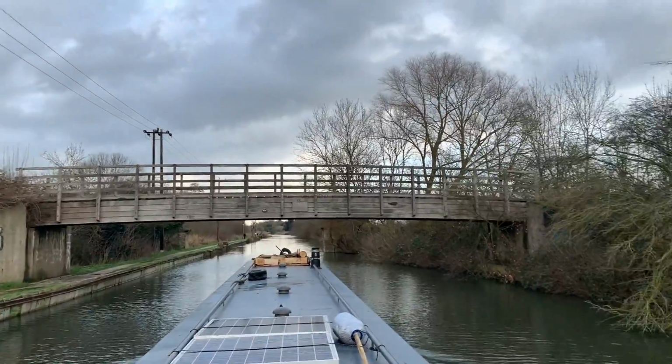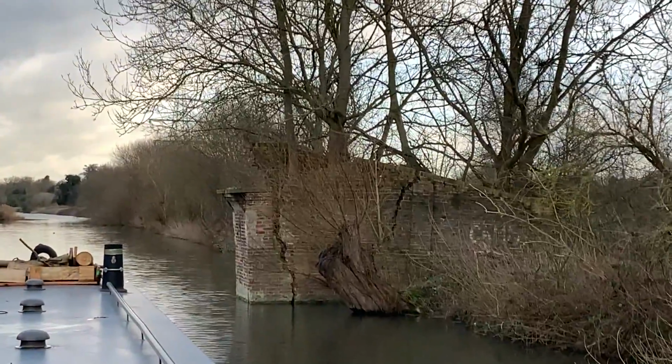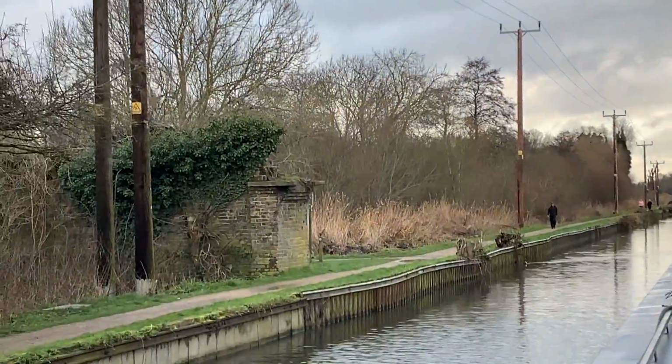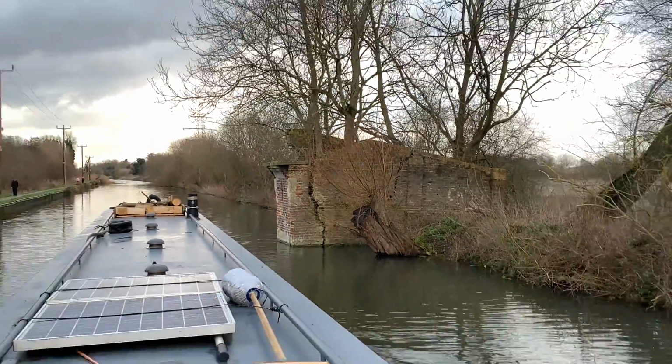Just coming up to Broken Bridge on the Upper Lee. It's between Cheshunt and Broxbourne. It's one of my favourite places to stop in the summertime. That's the new bridge. And this is the old broken one. See? Really broken, in fact.